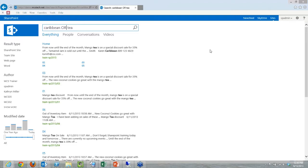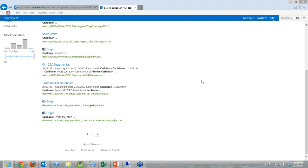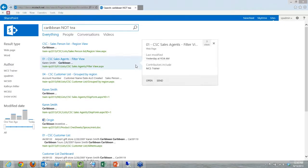You also have the option to use NOT. So maybe I'm looking for documents that have the word Caribbean in them, but I don't want the ones that also have the word tea. So I want Caribbean, but not tea. So now when I press enter, it comes back to me with 98 results. So that is 98 things that have the word Caribbean in them, but exclude the word tea.